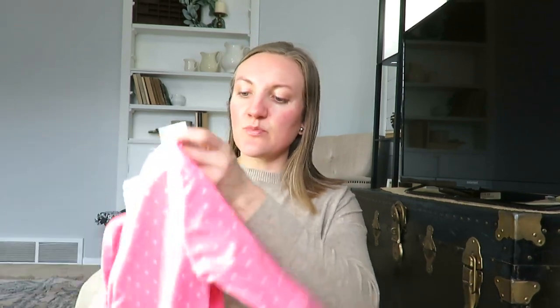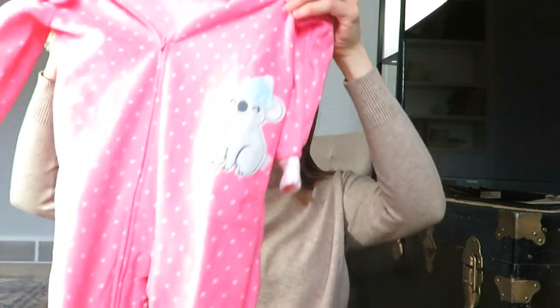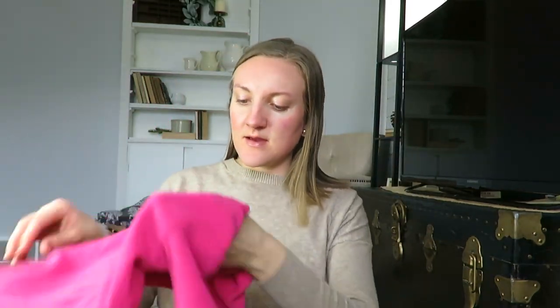All right, and then I picked up a brand new sleeper. She is so tall that a lot of 2T stuff doesn't fit, or she had a lot of 24 months still. So this is 2T, a Carter's brand. I don't really know what that means. So I got that one. And then this is a Joe Boxer 2T, and it just looked a little bigger, which I think she needs because she's tall and a little more broad. So I got those two items for her.